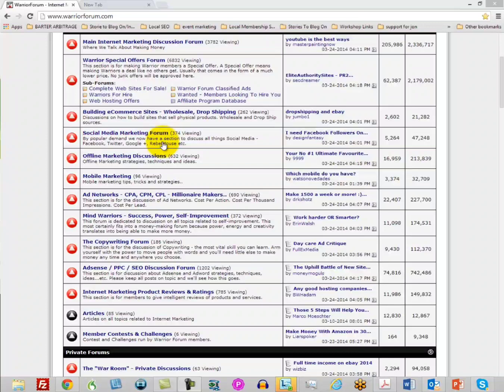Here's one for social media, one for e-commerce. So when you start thinking about what your offer is, mobile marketing, you want to make sure that you're active inside of the subthreads. And you want to be active so that when somebody sees your post for the first time, they'll take it seriously enough in order to click on your link. If you don't do that, then you'll just be looked at as someone new. People will not click on your link, and you will not necessarily get a lot of traffic clicking on your offer and going back to your page.